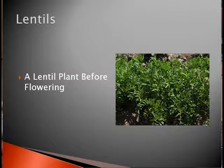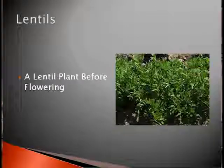Now, this is what the actual lentil plant looks like before it flowers. Very, very cool. A lot of us see these dried ingredients in the grocery store, and we have no idea what the actual plant looks like. So there you have it.